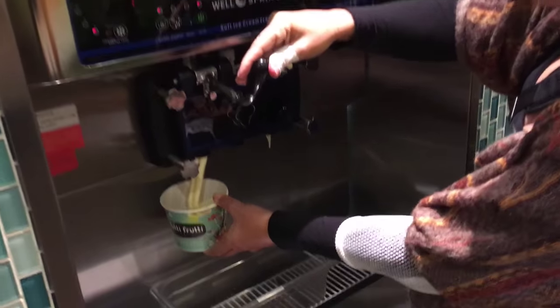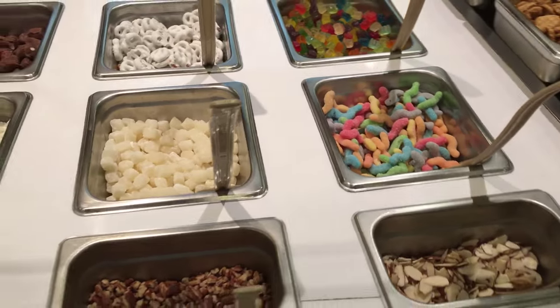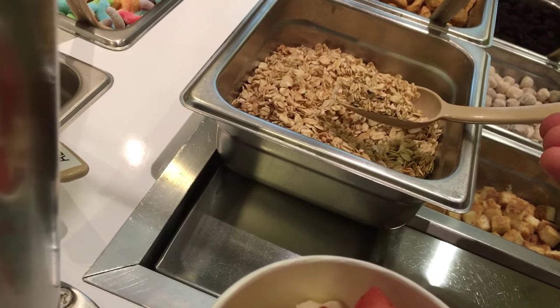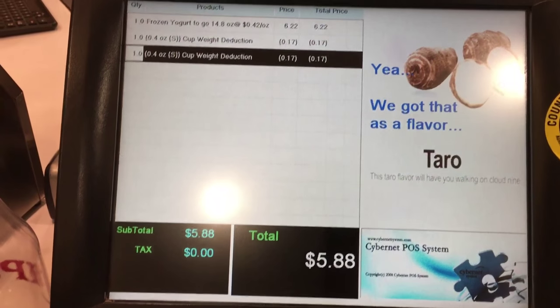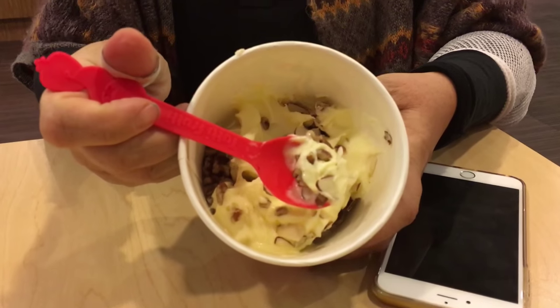Tutti Frutti makes an effort to have good ingredients in their products. They've got a lot of toppings to choose from, a lot of fruit, and maybe some junky ones. Dessert for two came to $5.88. That's a real bargain. Some of the strictly vegan dessert places are delicious, but obscenely expensive.